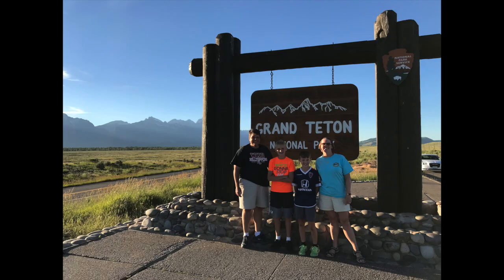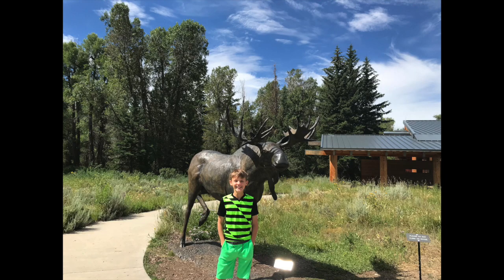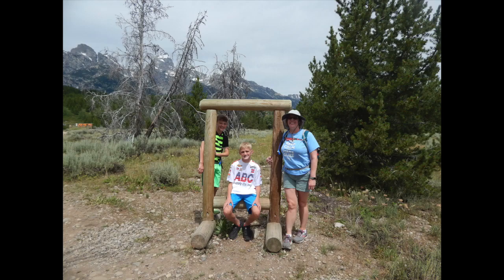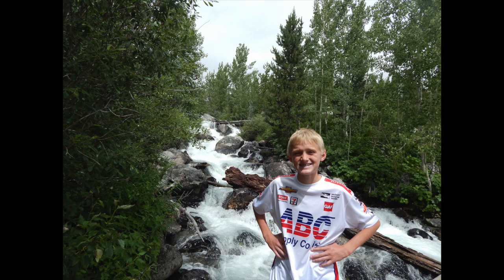The next day we were spending in Grand Teton National Park, largely hiking, so we started off at a visitor center to get a little information about the trailheads and finish up the junior ranger badges. We decided to take the Bradley Lake Trail, which goes on the Taggart Lake Trail for a bit and then keeps going on up to a higher lake.